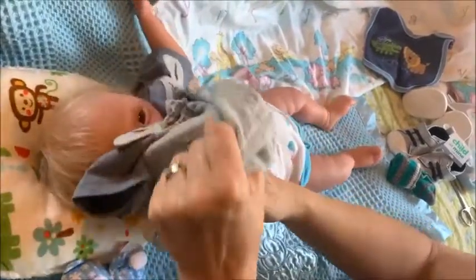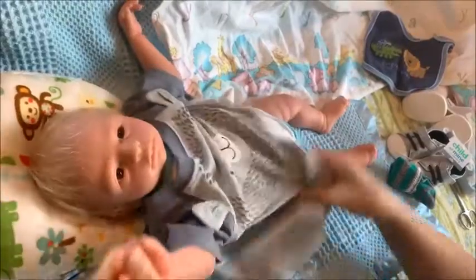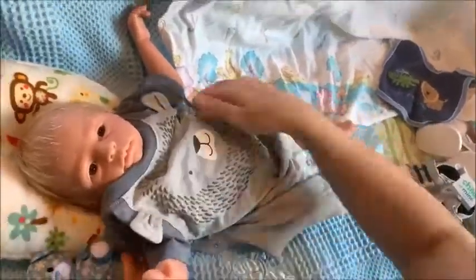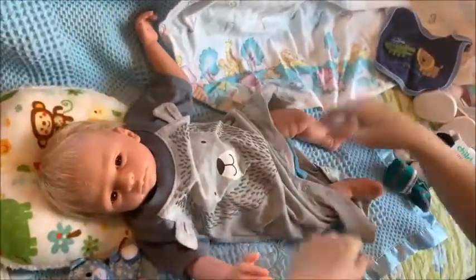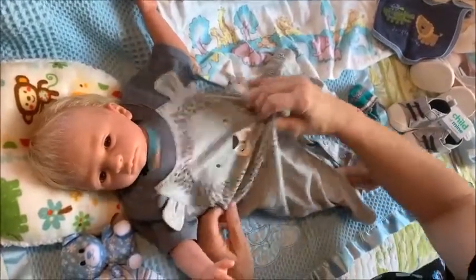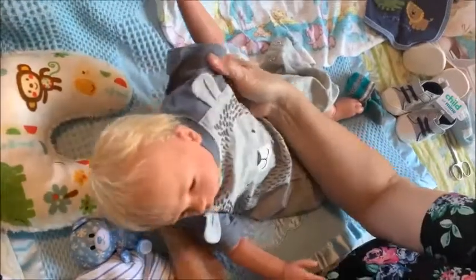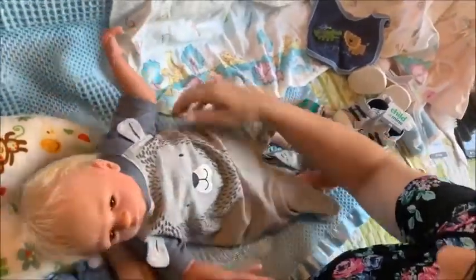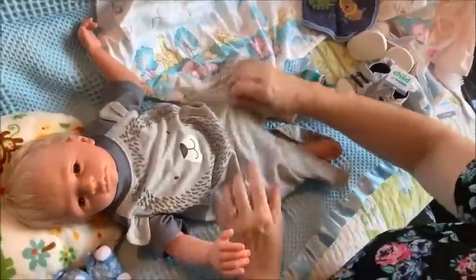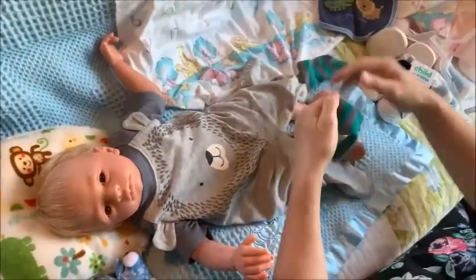So let me see what this will look like. This is my first time for any of my dolls to wear it. And, oh, look at that. So far, so cute. Oh my goodness, look at that sweetness. It's a newborn outfit, so it should fit him pretty good. There we go. Oh, isn't that cute? Look at that. I'm going to put his socks on first before I snap them up.